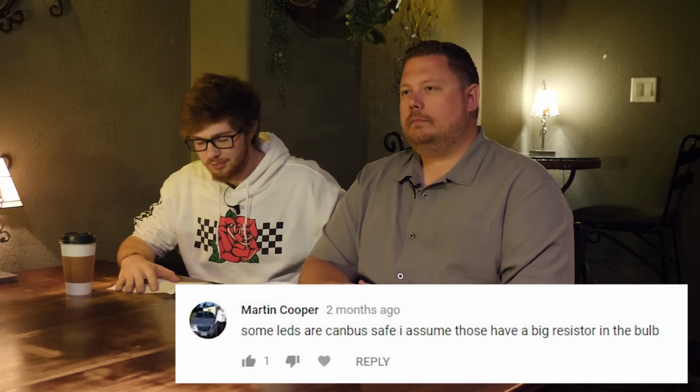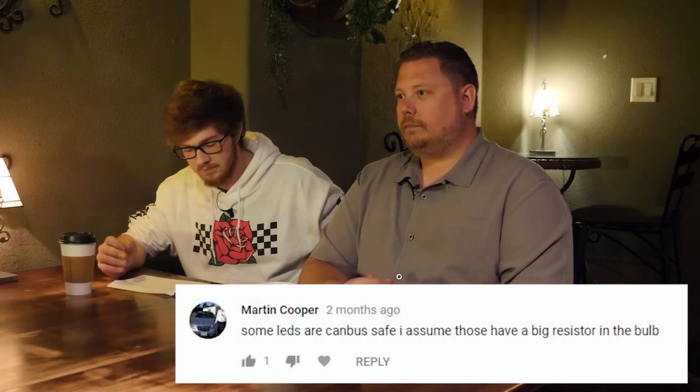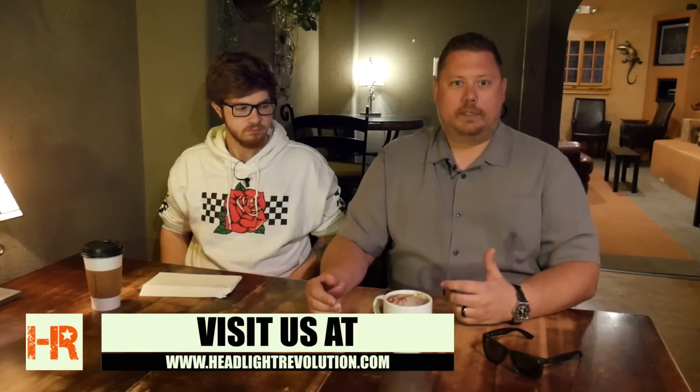All right, so this next one is by Martin Cooper, and he says, some LEDs are CAN bus safe, I assume. Those have a big resistor in the bulb? There's no question mark. It was just a statement, I guess. It's not like you can walk into the store and buy CAN bus. CAN bus is a controlled area network bus. It's really common in computer systems, and modern vehicles use it for all kinds of things. Like today, you can use CAN bus to control the ride height of your vehicle. Or like if a vehicle comes with airbags or magnetic suspension or something, you see CAN bus with the radio, you know, with data signals, how the stereo communicates with the amplifier and then the speakers.